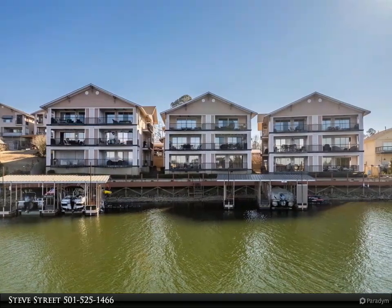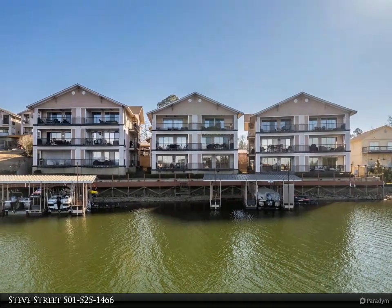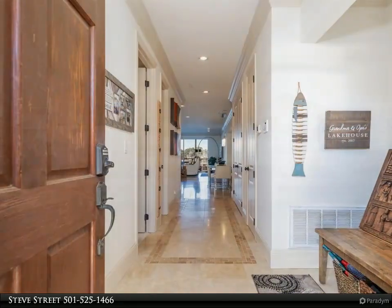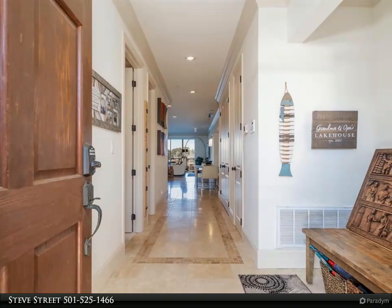The unit is being presented as being furnished, but seller will retain a few personal furniture/decor items. This unit is one of the only 4 units that has a boat slip.